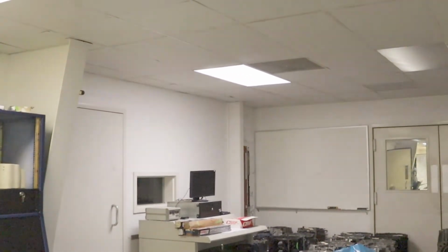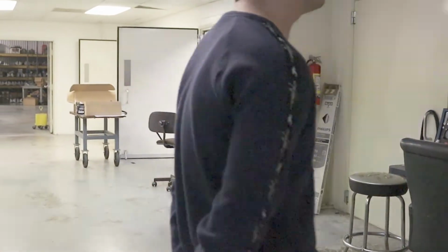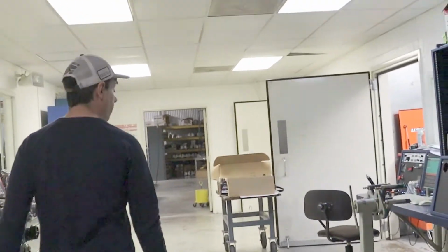5.7? 5.7 Hemi blocks? 6.4. Oh, 6.4 is already ready, huh? Oh yeah. We get the 6.4s ready, and then we got one over there, because we don't just take the stock block. We run the stock block through our machine shop through a whole process to get it line bored and honed and all kinds of different processes. Wow. To get it where we want it to be for our kinds of builds.